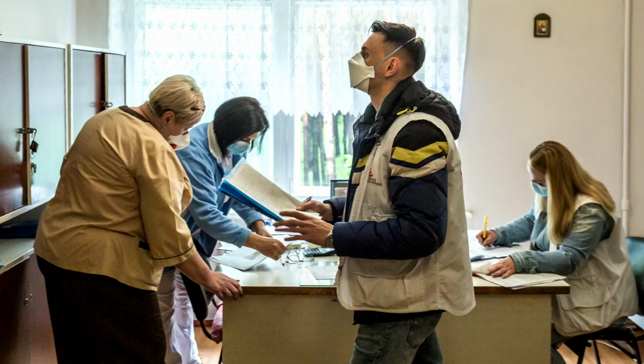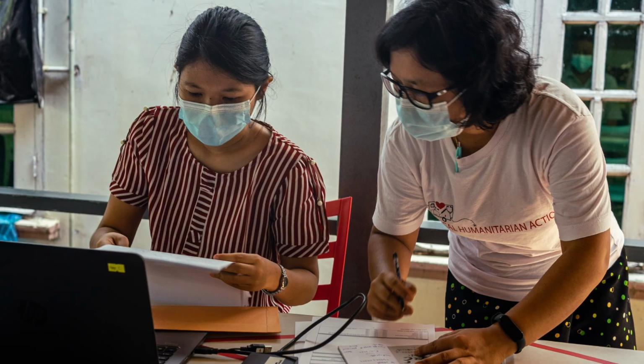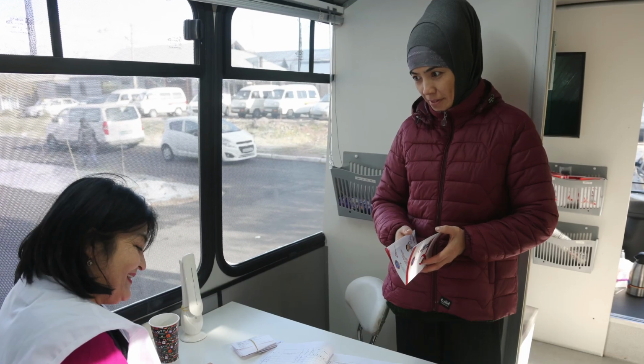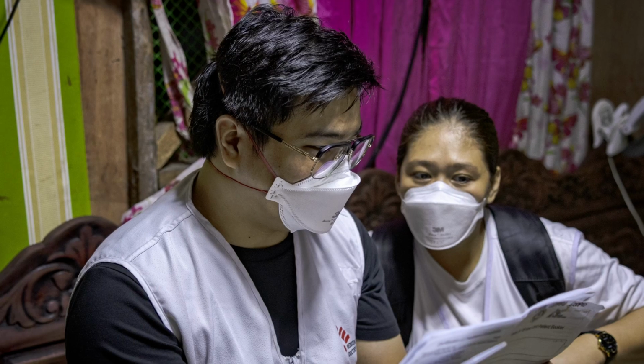We need clear rules around stockpiling to ensure better coordination, and that humanitarian and public health needs are put at the center of allocation of stockpile products, over and above national security and political concerns. In MSF experience, this has proven to be very difficult.